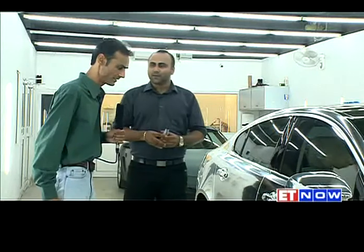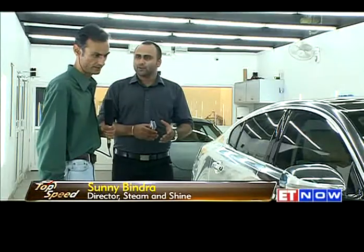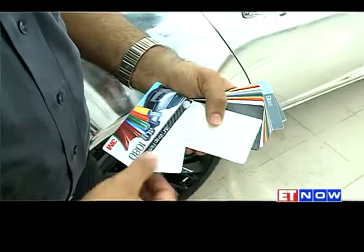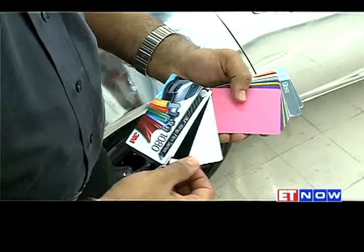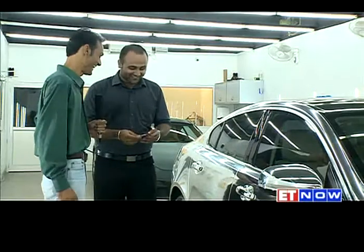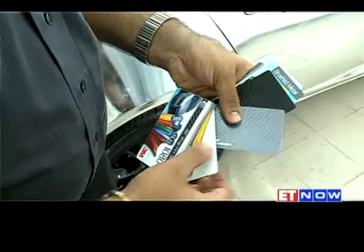Vineet, this is a car wrap. Basically, it's like a lamination. We laminate the whole car in the vinyl. You can get the color of your choice, whichever color you want. There are a lot of colors that you can choose from. You can go for the carbon. Ooh, you got a pink. Yeah, that's for the girls. So we've got a lot of colors and matte finishes, and then we have got gloss.